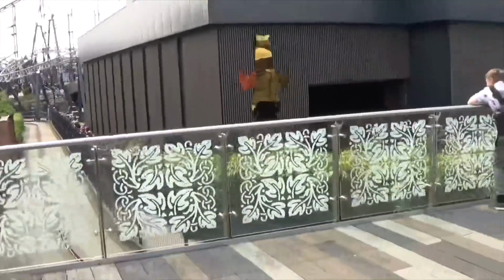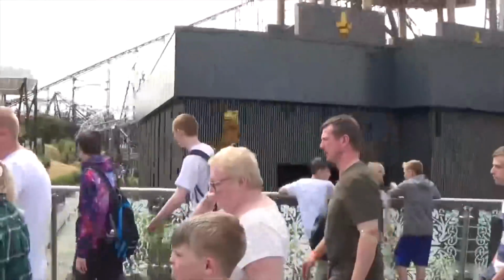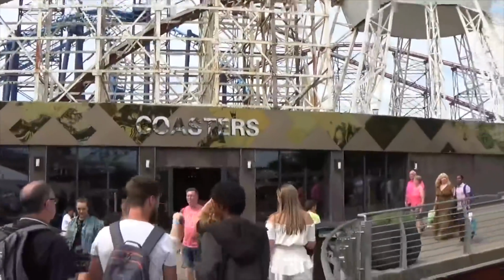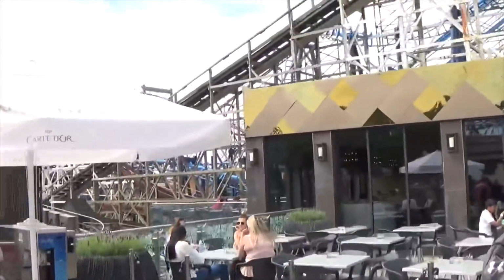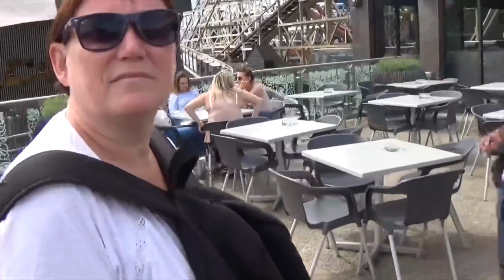Yeah, the queue for Icon is only about 10 minutes, really small. I think now we're going to head to see what Infusion's on. Yeah, Infusion, see what that's on. If it's on an alright queue, then we'll do it. Let's go. Because I know Mum quite likes Infusion.